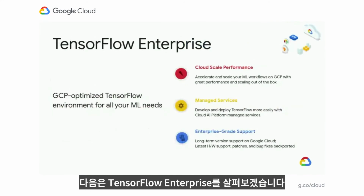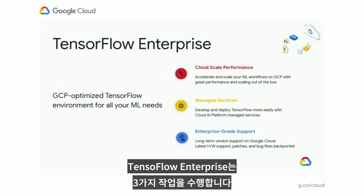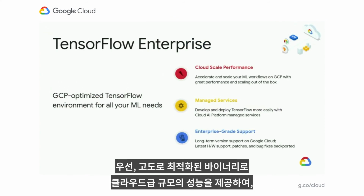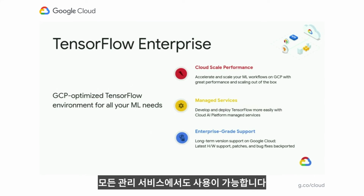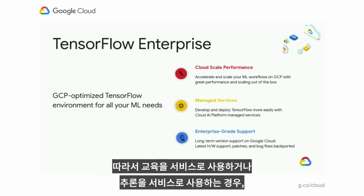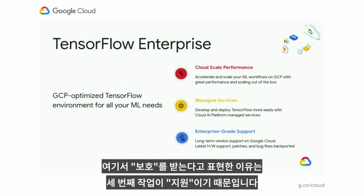TensorFlow Enterprise. TensorFlow Enterprise is uniquely available on Google Cloud. TensorFlow Enterprise does three things. First of all, it gives you cloud scale performance with highly optimized binaries to allow things like increased I/O speeds so that you can see improved training or prediction. Also, it's used in all of our managed services. So you know that if you're using training as a service or inference as a service, you're protected by TensorFlow Enterprise. I say protected because the third aspect is support.